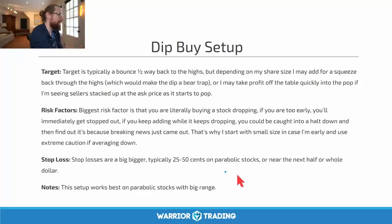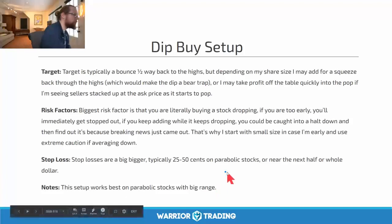And actually, I wouldn't even say full size, because if full size is 50,000 shares, I'm not going to have full size from the dip. I would have half size at most when I'm fully in on the dip trade. And then I would go to full size if it rips through the apex of the first 5-minute candle to make a new high. But I don't think I've ever taken full size of 40, 50,000 shares on a dip trade. That's just too risky.